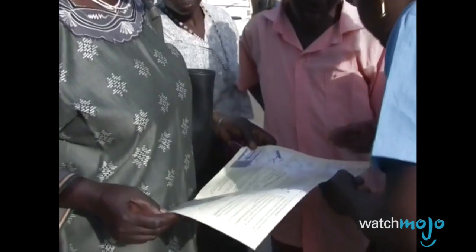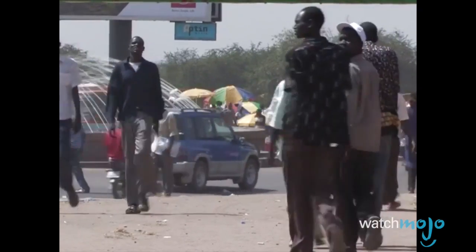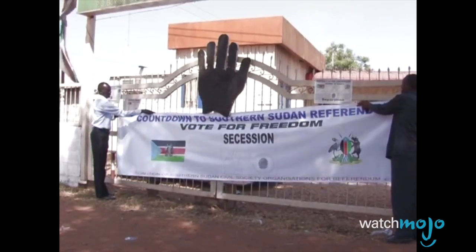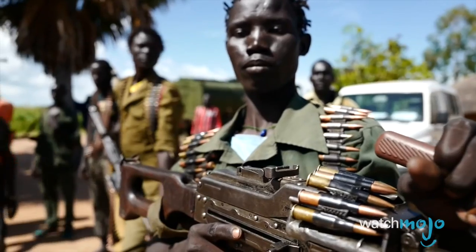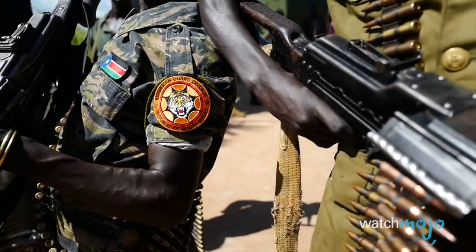98.83% voted for independence. And at midnight on July 9, 2011, the Republic of South Sudan was formed. Unfortunately, 2013 saw the beginning of another civil war in South Sudan, this time between the government and its opposition, with hundreds of thousands of people killed and millions displaced as a result.